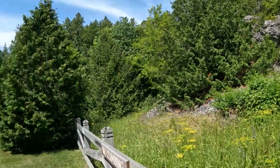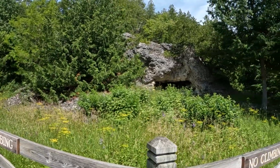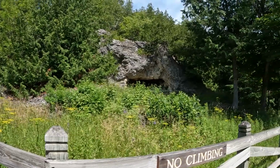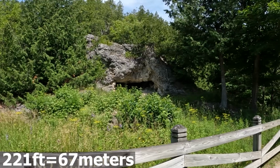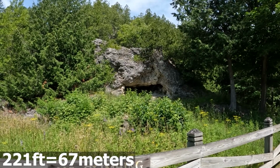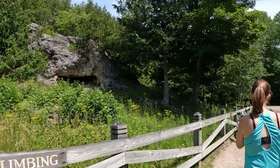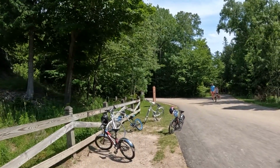But what is significant about it is that Skull Cave was formed by waves of water rushing up in there, which is because the lake used to be 221 feet higher way back when, and the water used to wash in here and made that cave. Now the water has receded, and obviously this is up on top of a hill, so that's pretty significant. So we're going to continue on our little walk here and head to Fort Holmes.